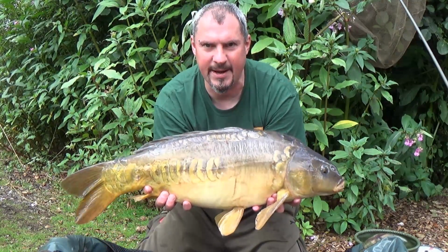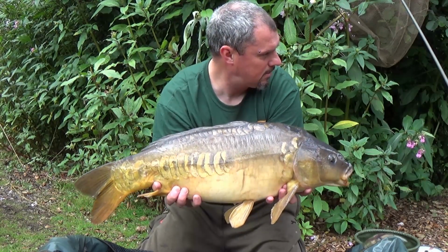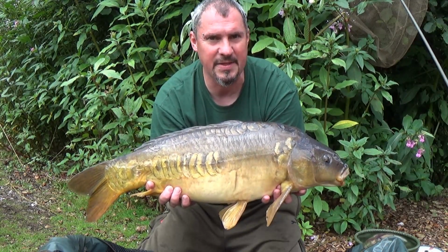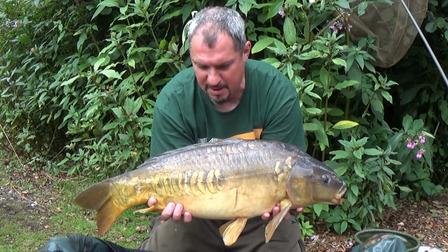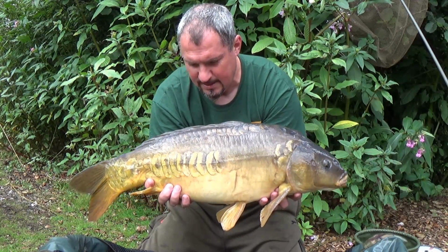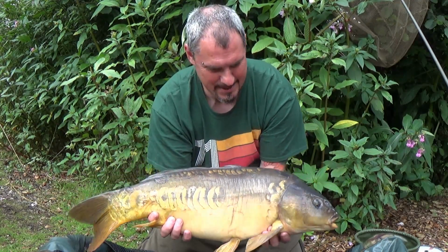There we go, guys, how about that? Certainly not the biggest fish in the lake, certainly not going to break any records, but it means I'm not blanking, and literally at the 11th hour. The rods are going to be coming in now as soon as this fish goes back. It's that late in the day for my session. 13lb 8oz, taken on a 12mm seafood pop-up on a Ronnie rig. Magic.